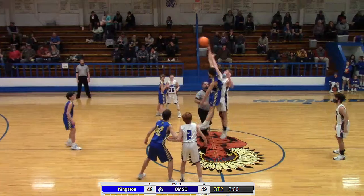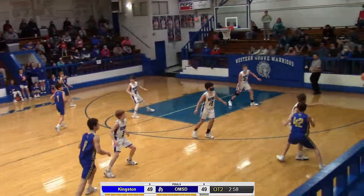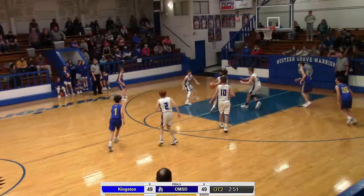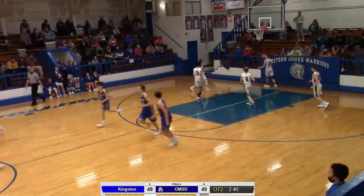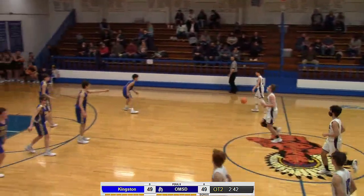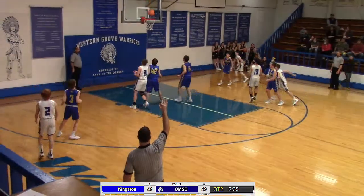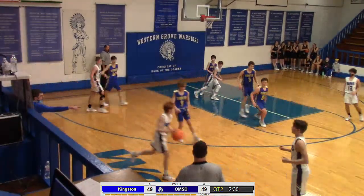We're here for our second overtime. It's going to be Kingston's ball starting that out. 49-49 is your score. Both teams have a player with 4 fouls and a player fouled out. That bucket was by Floyd. Clark with 4, Wiseman with 4. Wiseman gets that rebound, gets it back to Baker.